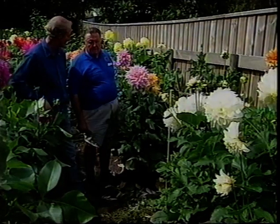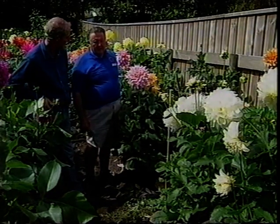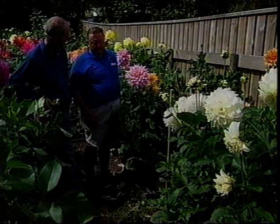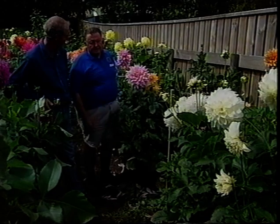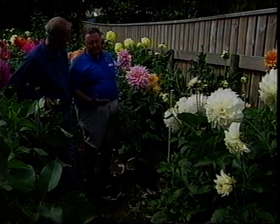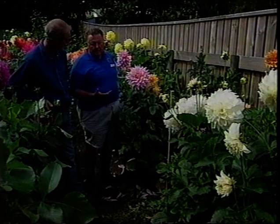So where did the name Kotari come from? Well, Kotari is recognised now worldwide. We had to have a prefix. If we're going to put flowers overseas, we're going to have a prefix. So we like the word Kotari because I love catching kingfish, and Kotari is the Māori word for kingfisher.